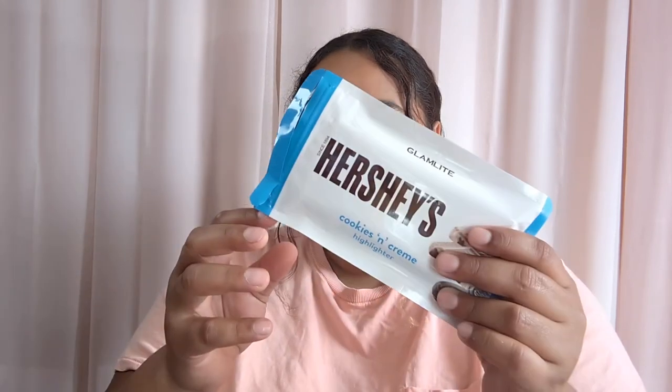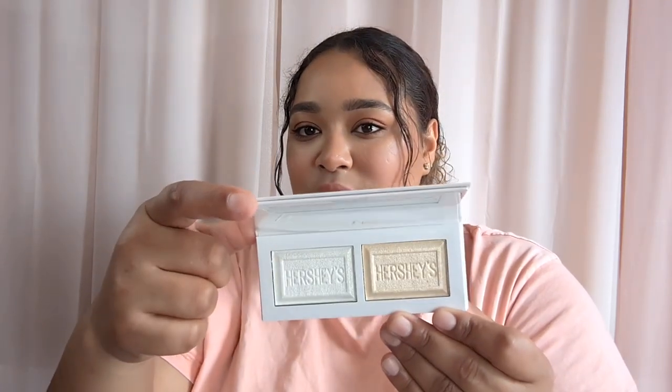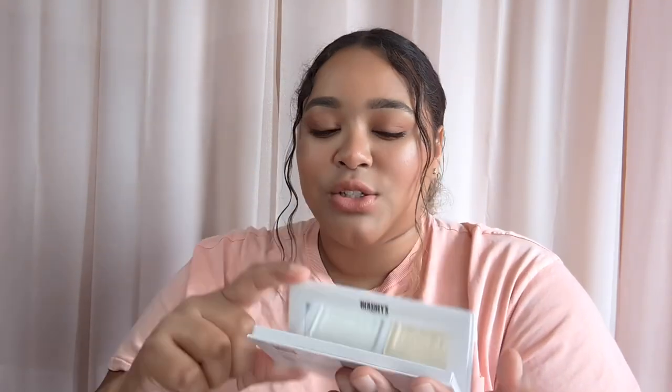I did open them both because I wanted to make sure nothing was broken or anything like that, because I would have just been floored if it was. That would be just my luck. And then I did get the cookies and cream one, which I don't know if I'm going to use. I know, it's so annoying. But it looks super light skin to me. I just don't know if it'll work for my skin tone. And so, even though I opened the package, I just don't know if I want to use that one.